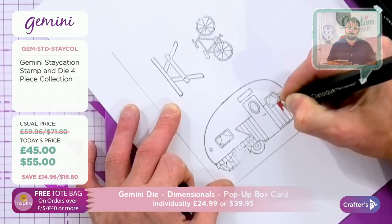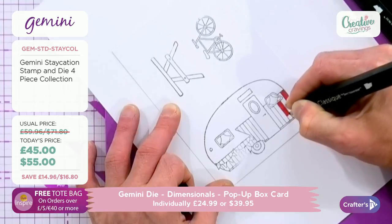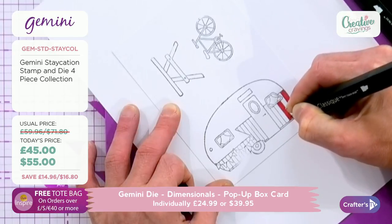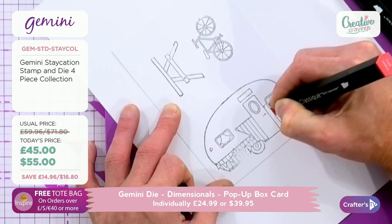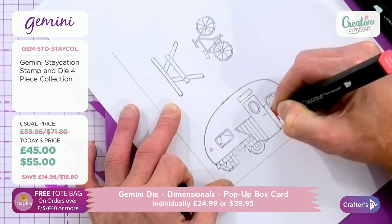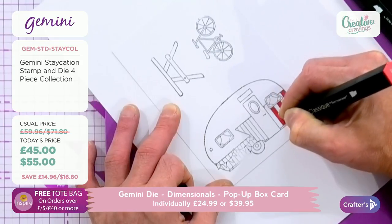So all that I'm doing now, Joe, is I've taken some of my Classique pens and I'm just going to colour in a few bits. I've got them all coloured in, but I just want to show you a few and then we'll die cut it. With these ones I'm not doing any of the shadowing or any of the blending. But of course, you absolutely can if you so wish, but you don't have to.